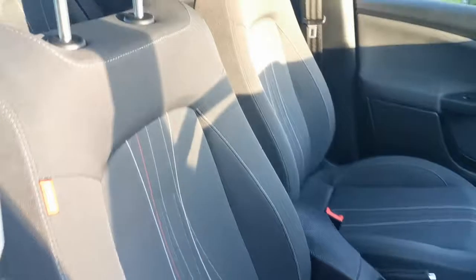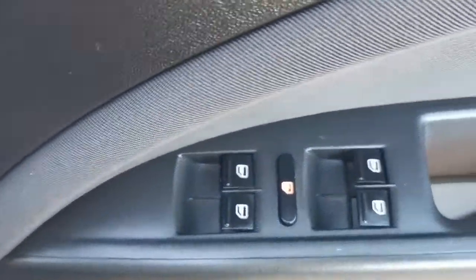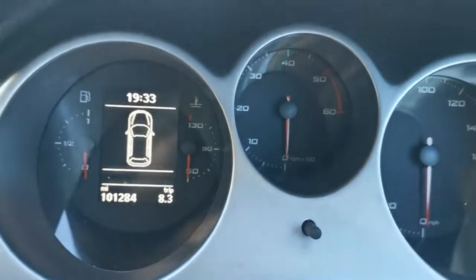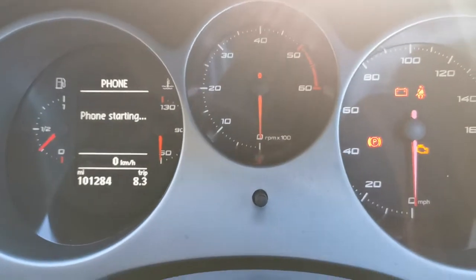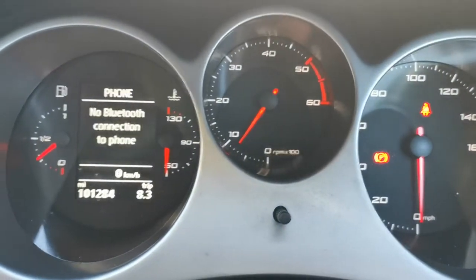Again, the front seats are nice and clean. No wear, no nasty burn holes or anything untoward inside. As I say, it does have electric windows all round. I'll just move inside the vehicle. As you can see, the vehicle's done 101,284 miles, which is not really a lot of miles for this engine. I'll just turn the vehicle on. As you can see, there's no untoward dash lights or anything on there.